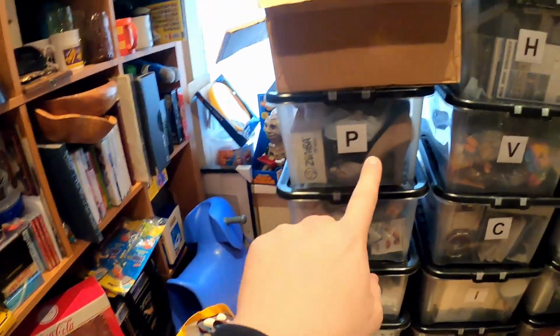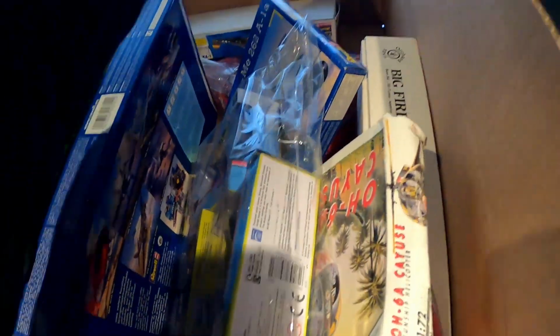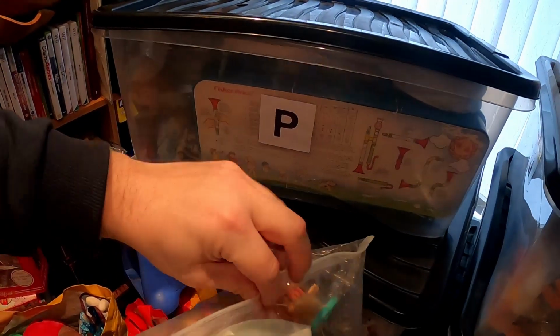These should be behind all these boxes. I should be able to reach down. Let's have a look. Maybe if I just move this one. There they are. Well, as you can see, that is what I paid. £2.50 for the whole lot.